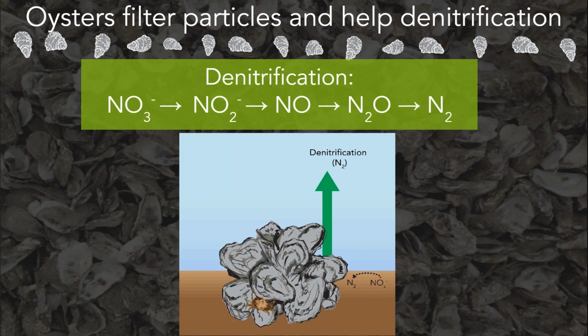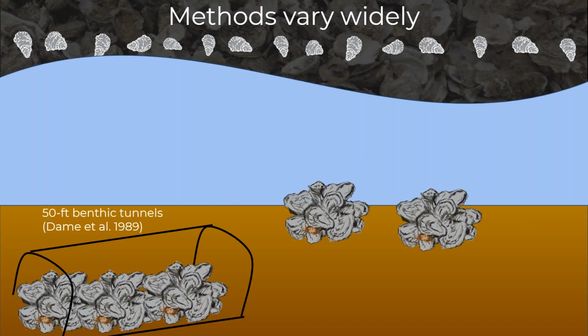And so that nitrogen is being removed from the water and going into the air. That was what I've focused on. This gas is pretty elusive. It's not easy to measure. A lot of people have tried to measure nitrogen removal a number of different ways. Some people have measured nitrogen removal using 50-foot long tunnels.